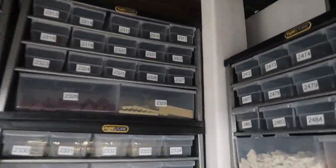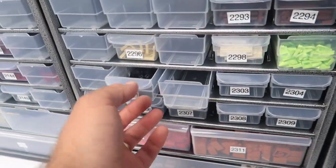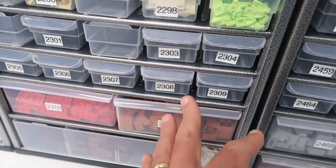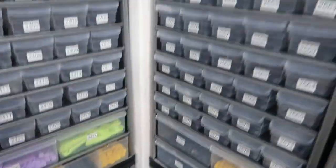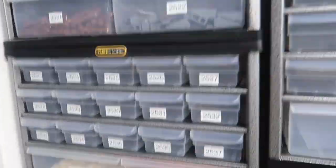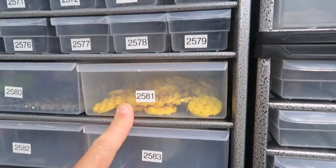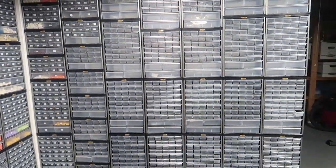And then it goes all the way. I have parts all the way to 2301. So nothing has ever been put into any of these small drawers from here. And then there's some big ones around that have room. I've actually passed my small drawers quite a bit, all the way to here. So I have tons of open space, and there's a good reason for that.